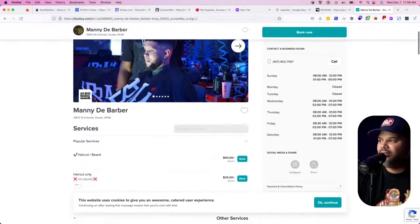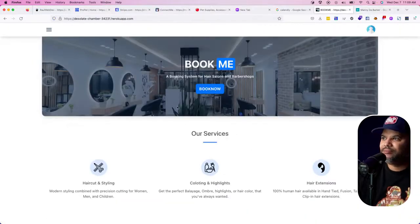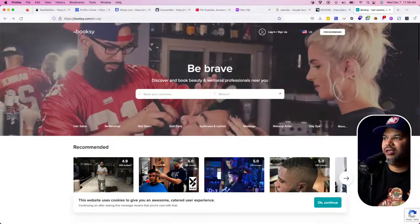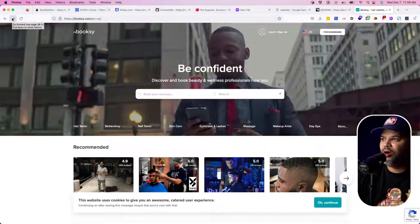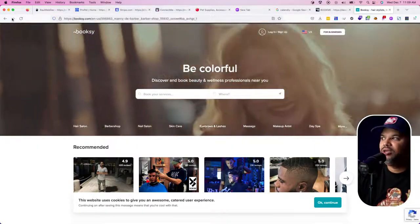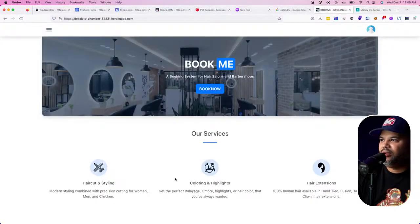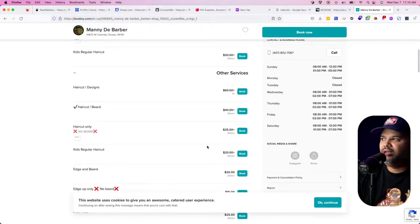And say, okay, this could be a landing page for booking, because technically this is a booking system for a single store: haircut, styling, coloring, hair extensions. This website is different because it's more like a service with a whole bunch of different barbers and salons. But you can take this landing page and integrate it into that page, and the person is just booking this one person, and it would make you a little bit more legit.